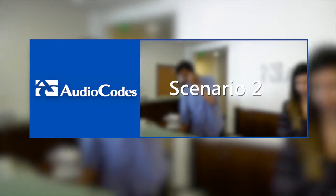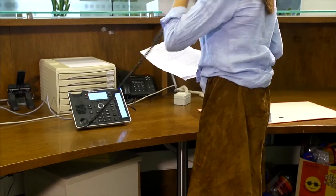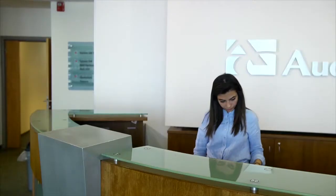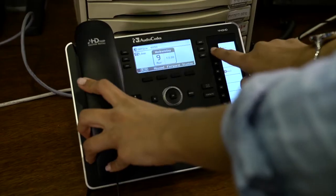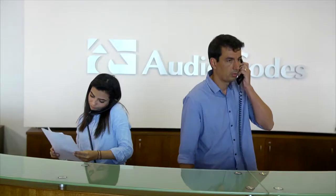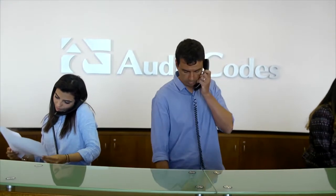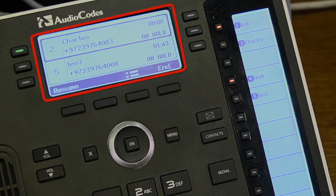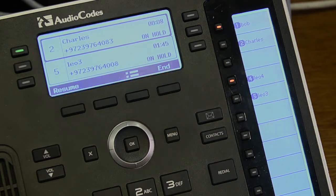In this scenario, we have a busy day at the office with multiple incoming and outgoing calls on a shared line. The office receives two incoming calls. Clerk 2 is available to answer incoming call number 1, and Clerk 3 comes in to answer incoming call number 2. Clerk 3 puts call number 2 on hold and can verify this by looking at the main screen.